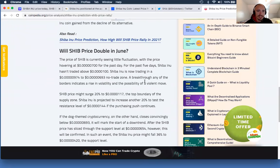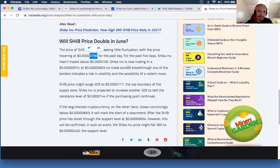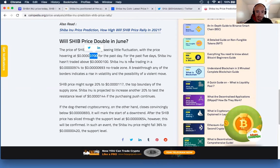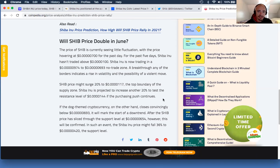But we get it down in here. Will Shib price double in June? The price of Shib is currently fluctuating at this price here for the past day, really over the past week or so, or a little bit longer. A breakthrough of any of the borders indicates a rise in volatility and a possibility of a violent move. Shib price might surge 20%, the top boundary of the supply zone. It's projected to increase another 20% to test the resistance level at 0144 if the purchasing push continues.